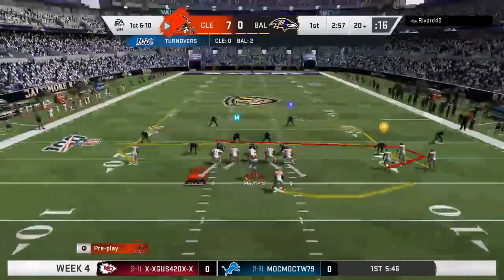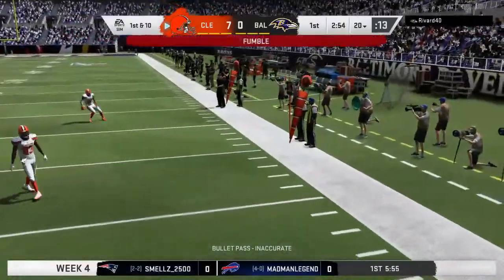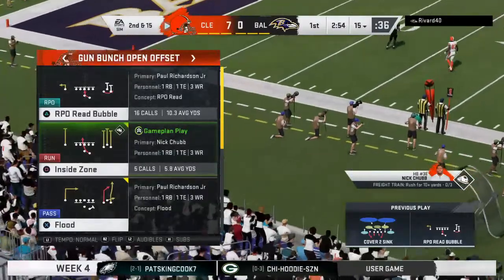Mayfield going to lead the Browns up now, 1st and 10 at their own 20-yard line. Now a fake on the give here as they try the run-pass option. Oh, he tried to pitch it, and the ball's loose. He was looking for Paul Richardson there, but it's going to be 2nd down.